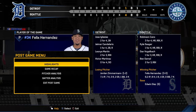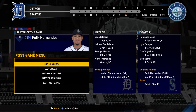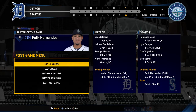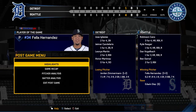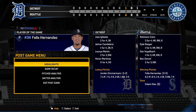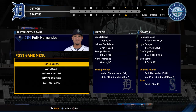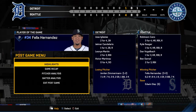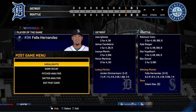Our final line score tonight. First for the victorious Seattle Mariners. 4 runs on 8 hits. No errors. They left 5 men on base. For the Tigers, 1 run, 8 hits, 1 error. They left 4 men on base. The winning pitcher is Felix Hernandez. His record is now 3-0. The loss goes to Jordan Zimmerman. He falls to 1-2.